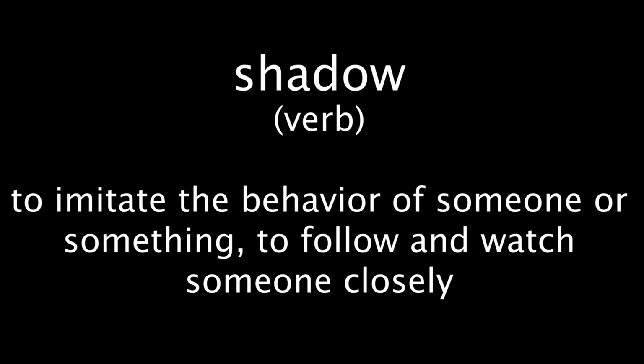To shadow: to imitate the behavior of someone or something, to follow and watch someone closely. This is exactly how we all learned our native languages, by imitating, copying, mimicking, shadowing the people we heard talking around us. And this is how you can master another language, by imitating native speakers of your favorite TV shows, movies, podcasts, and even YouTube.